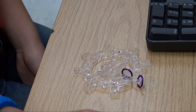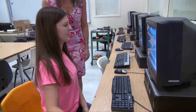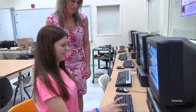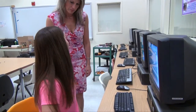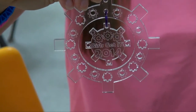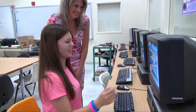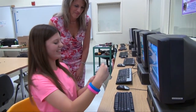So what we show the girls first is simple designs like lines and circles, and also how to type in. Let's do Girls Get It. They can put it on their gear, so they get to design whatever they want on here. It's a lot of creativity and just fun. The girls get to design their gear in motion, and then we save them to flash drives, and we print them off on the laser cutter out back, and then they get to take them home at the end of the week.